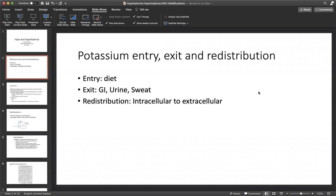As usual, the entry is usually through diet. So the body acquires potassium through diet, and the exit is usually through two main routes: the gastrointestinal tract and urine, and to some extent in the sweat. This elimination through sweat can be extensive in people who work in a very hot environment, like laborers working outside, or a chef working in a very hot kitchen, or marathon runners, for example. They can sweat liters and liters of fluid, and they can lose a lot of electrolytes. So it's very important, but not to be forgotten. But usually it's in the gastrointestinal tract and urine.